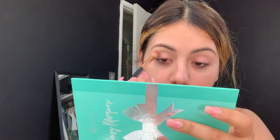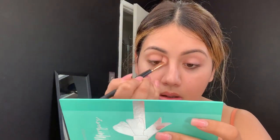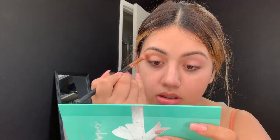Okay, technical difficulties, and I probably didn't clean my brush. Okay, that's that. I'm gonna go in with the shade Dulce in the crease. Like this. Just lightly, just for the transition shade, and we'll see what we create, okay?